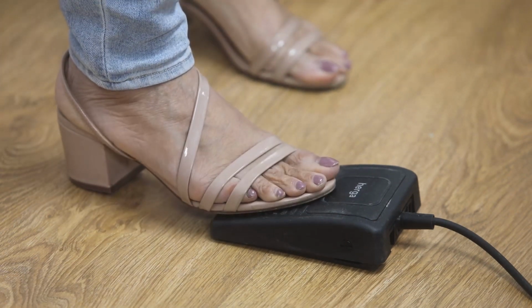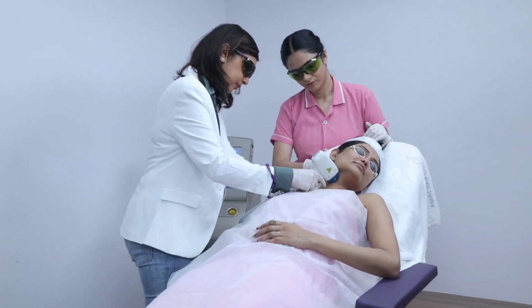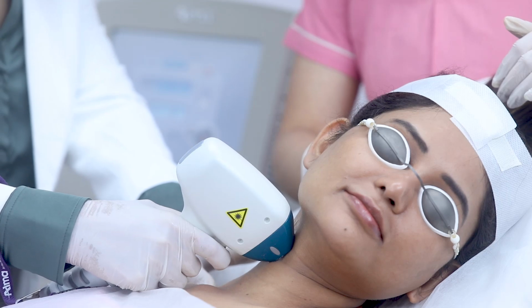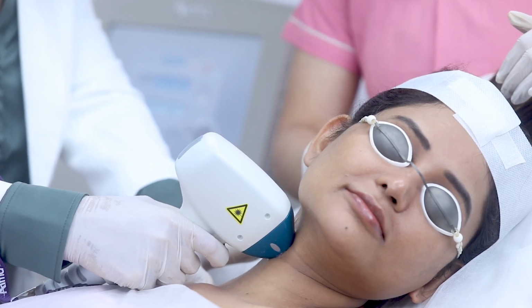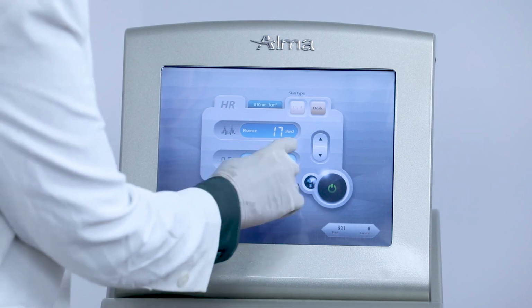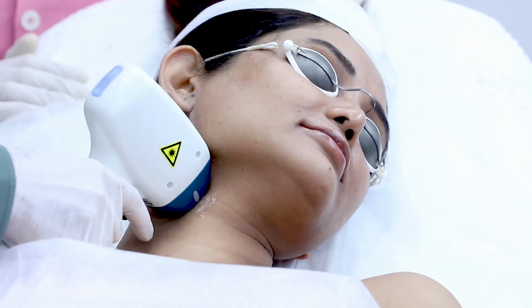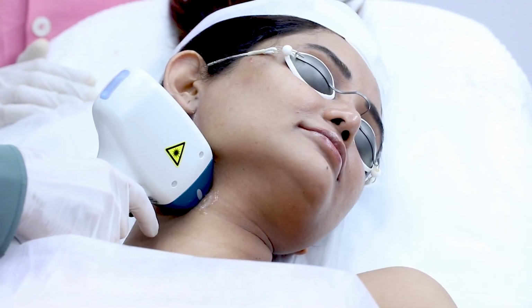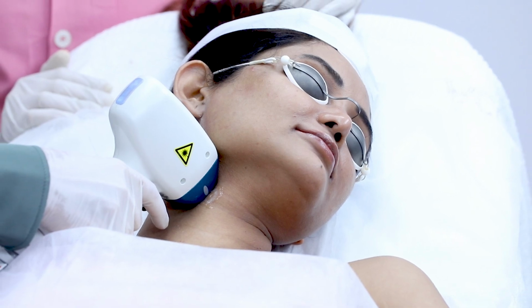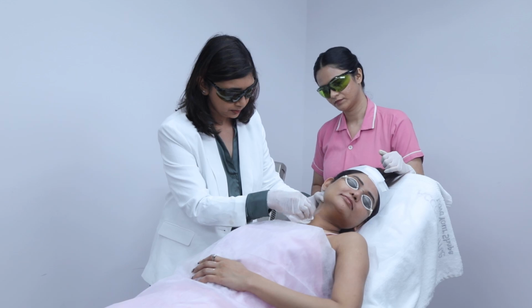Press the foot switch, trigger and pulse. Pulse once and move to the adjacent spot with a minimal overlap of 10%. If the client experiences any discomfort during the treatment, reduce the fluence by 10% or release the foot switch and use the applicator's Ice Sapphire cooling technology to relieve the client from the discomfort. Clean the treatment area at the end of the treatment.